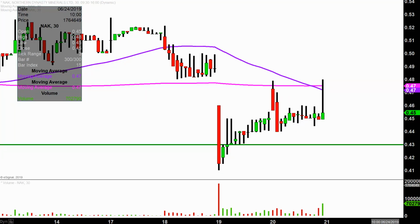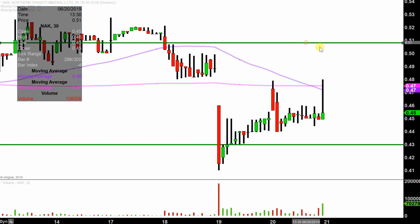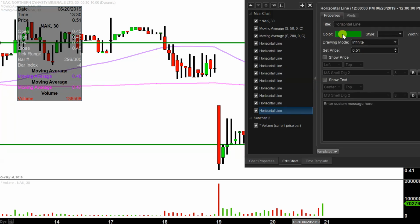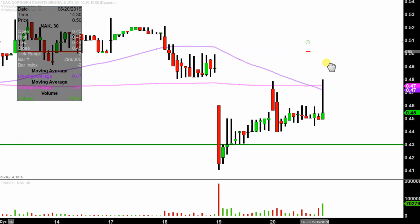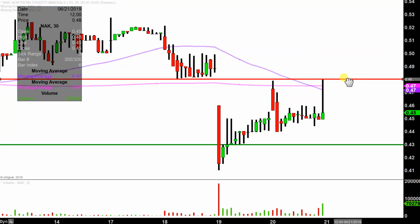Now, on the flip side of things, definitely got, not necessarily an update, but what I would consider a point of confirmation in terms of where levels of resistance are sitting and where those sellers are hanging out. So let's make this red for resistance, and that area is right here at the 48 cent mark.